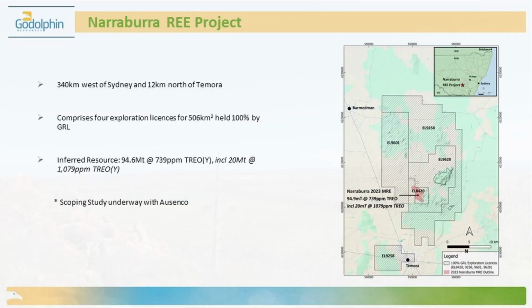All right, so let's start talking about our project now. It's called the Narrabri Rare Earth Project. We're located 340 kilometres west of Sydney and 12 kilometres north of the little township of Temora. Our exploration ground comprises 4 exploration licences for a little over 500 square kilometres, and it's held 100% by Godolphin or GRL. The area in red there is our inferred resource, which is 94.6 million tonnes at 739 ppm TREO, and that does include yttrium. And we've also got a 20 million tonne higher grade core within that.